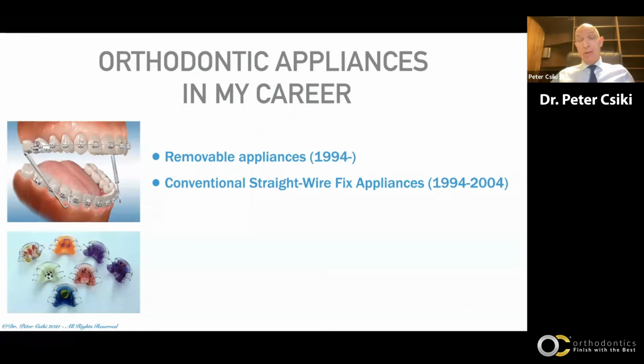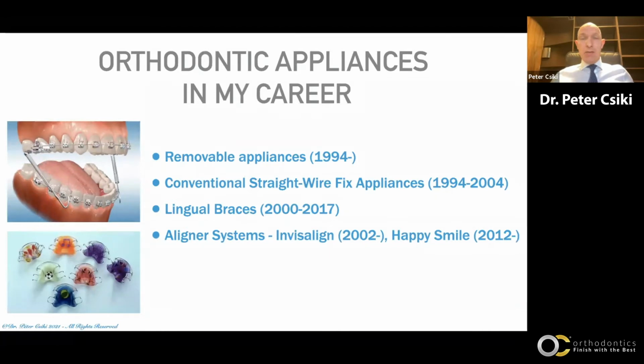of an average orthodontist. I also worked with lingual braces. I started with it in 2000 and finished with that in 2017 because it broke my back, and I wasn't that satisfied with my finishing as I did with my vestibular braces. And since the aligner systems became better and better throughout their evolution, I decided to use Invisalign, and Happy Smile is a Hungarian aligner company. So today I do use aligners.